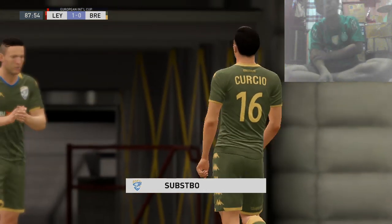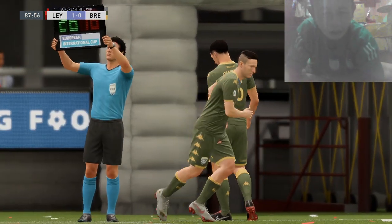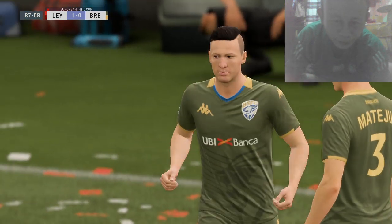We have elected to go to the bench at this stage of the game.